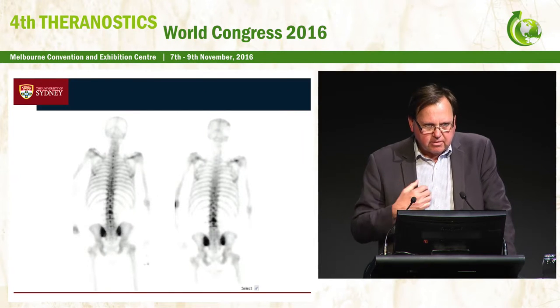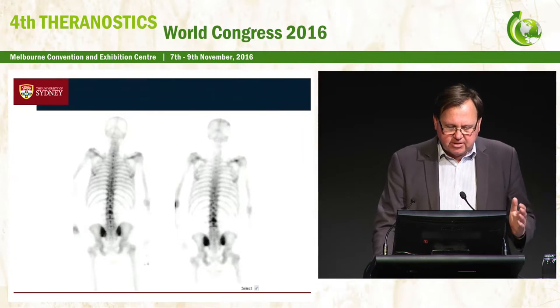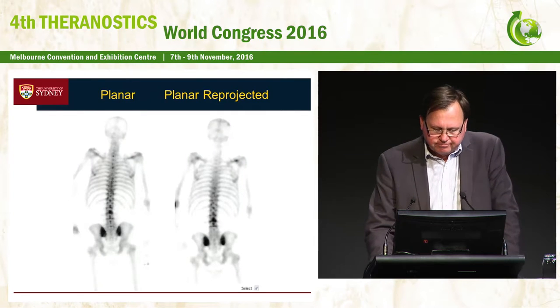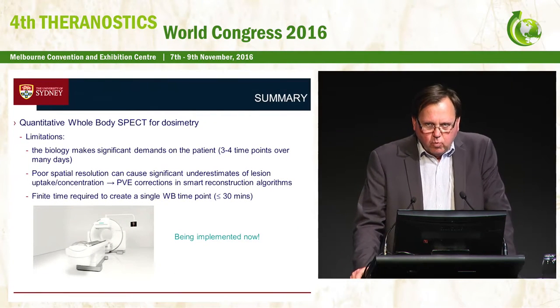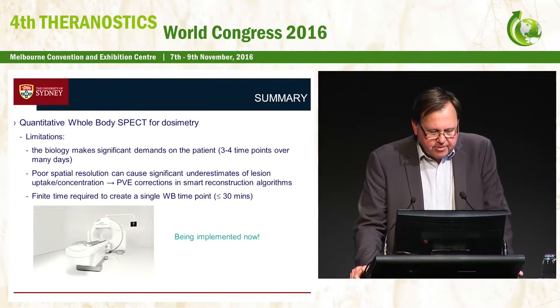replicating planar imaging if we just do whole body SPECT, should we need to. I think it's just a transition phase that we would go through, and we would move totally to 3D dosimetry. So that's really coming along. So we are now about ready to start to implement quantitative whole body SPECT for dosimetry.